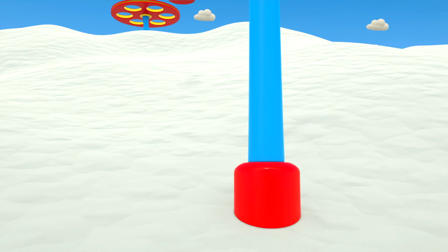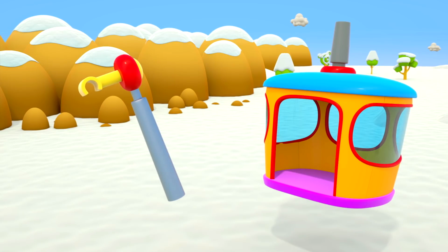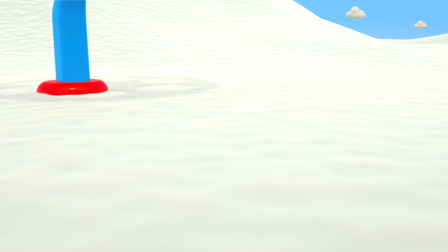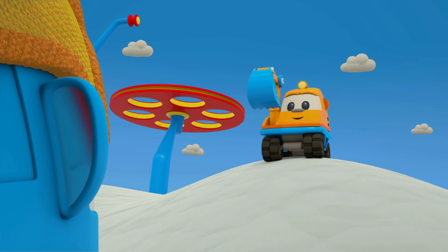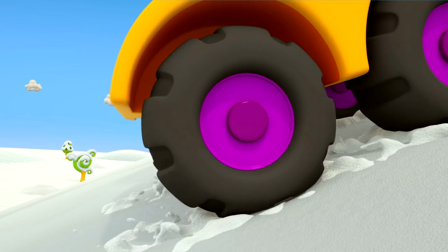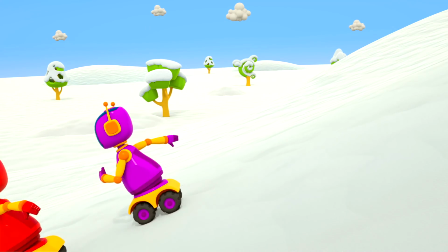The towers are in place. This is a gondola. This is the grip, the part that connects the gondola to the cable. This is the ramp. The cars will use this to get into the gondola. The cable. The robots are already climbing up the hill. It's very difficult. Robots, why don't you help us finish building the cable car?